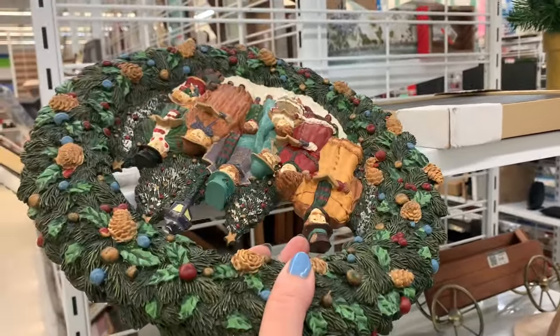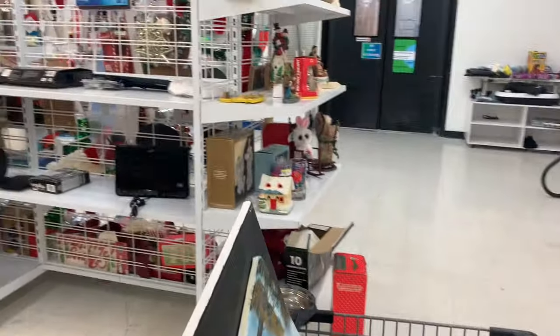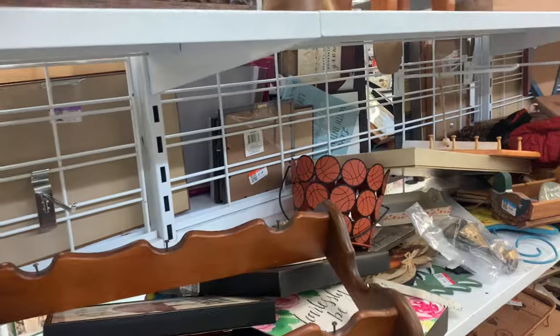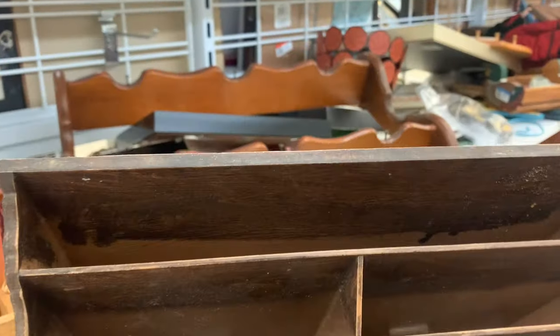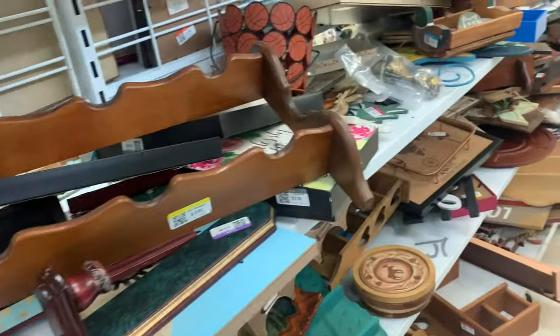What is this guy? Oh, looks like a bunch. Christmas carolers. I think this section, oh, this is the wood one. And they have a whole other Christmas section over here. Oh, look at this. I couldn't tell you how many of these I bought and sold. $2.99. This one's pretty messy on the inside. And I just don't feel like cleaning it out, so I'm gonna leave that one.